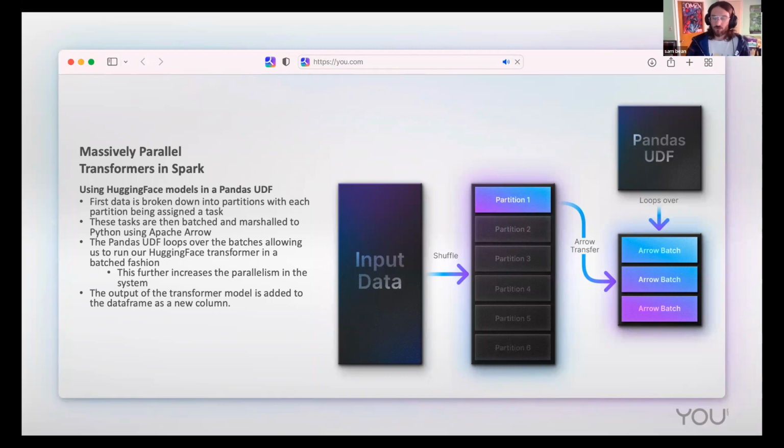And because the old UDFs are row-wise, this results in doing batches of one, which really doesn't help with throughput. And so we use the new pandas UDFs, which allow us via the Apache Arrow system to transfer data into batches. And then we process those one batch at a time, pushing them through our transformers. And so this is basically what enables us to get a large amount of parallelism in our system.